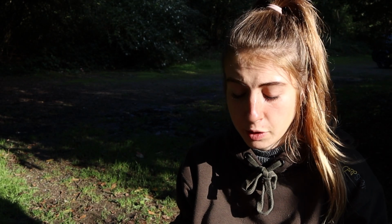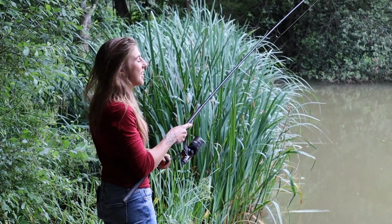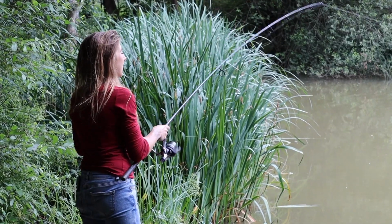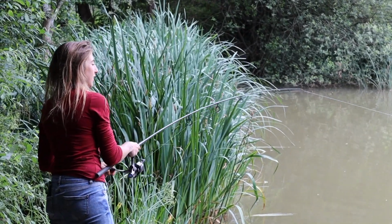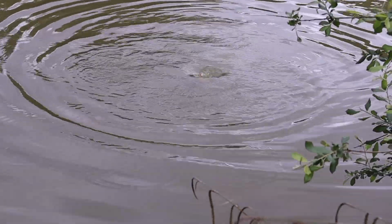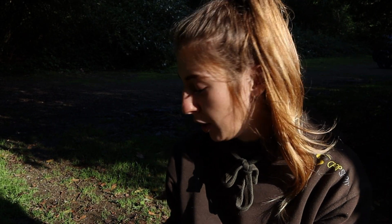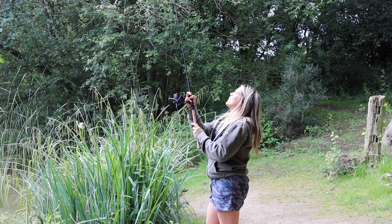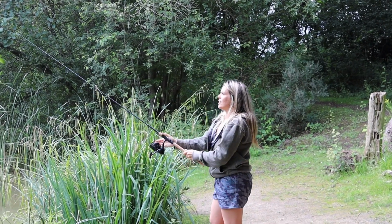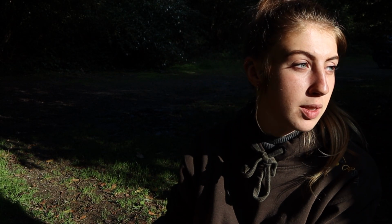So we've been fishing on and off here at Furze Farm for about a year now. We come here more often in the summer for a bit of bread fishing because it's really good on the surface in here. It's got quite a lot of fish in it, so it's always good if you've been on a bit of a blank to come down here and just have a bit of fun, have a few bites. We're yet to catch one of the bigger fish. They do go up to mid-20ish.